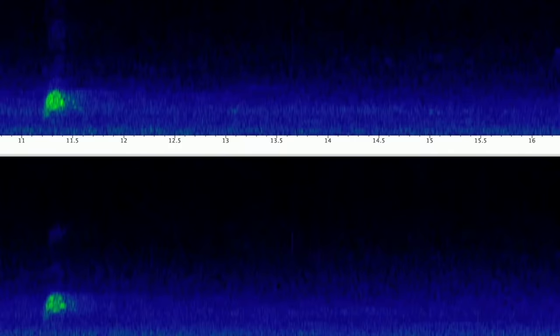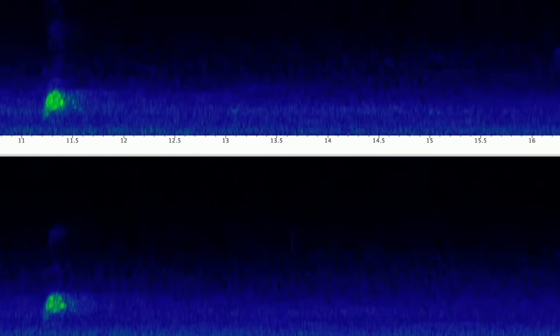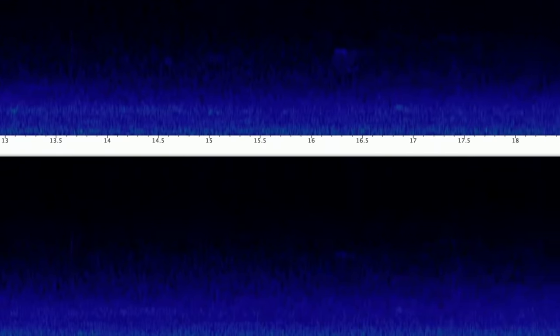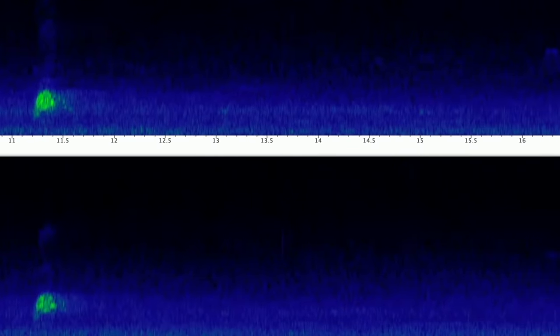It's quite quiet. But it's distinctive. And once you've got your ear in and you know what that is, then you can identify that and, of course, a whole range of other species too.